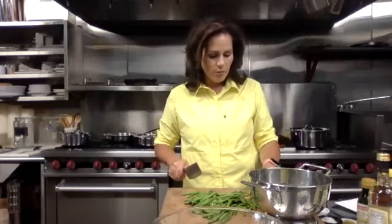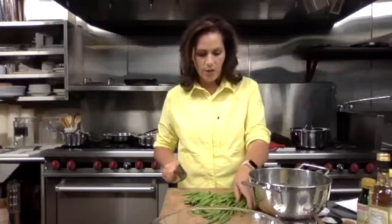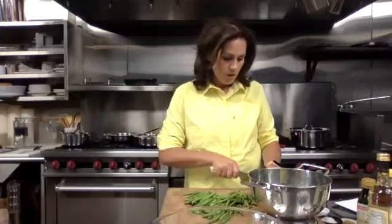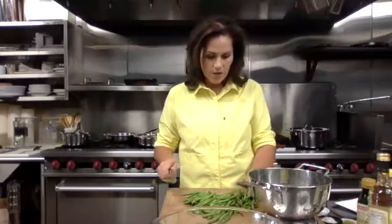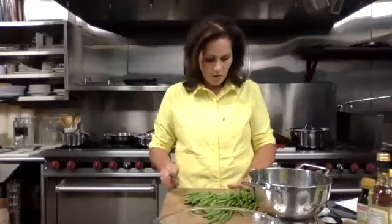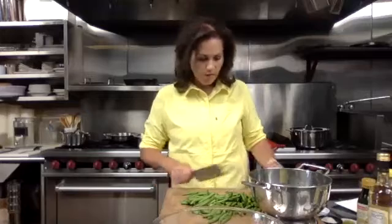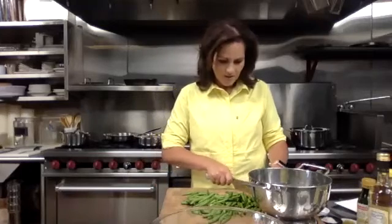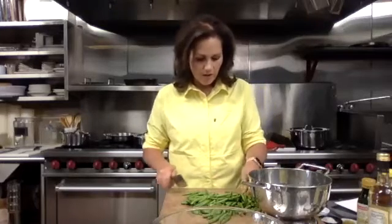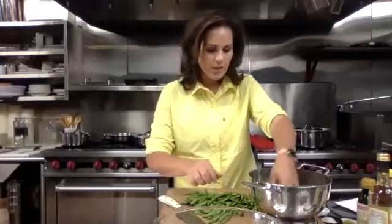But we just want a little bit more tender texture of green bean. These can be really firm. So that's what we're gonna do next. And my water's almost boiling. And if I get to moving too fast, just wave the white flag and we'll slow down or go back or give you a second to catch up.